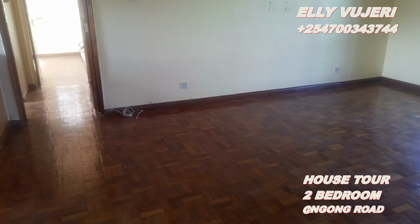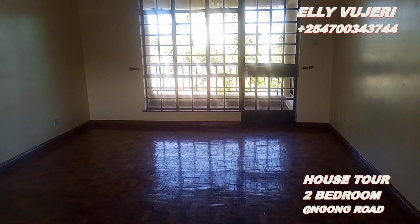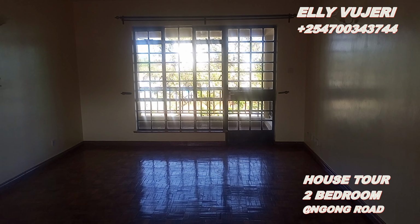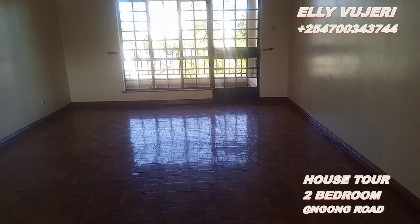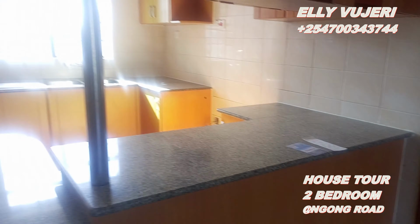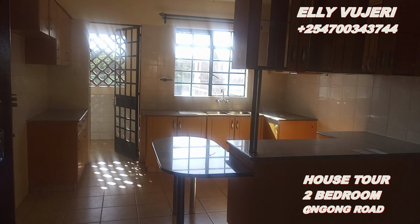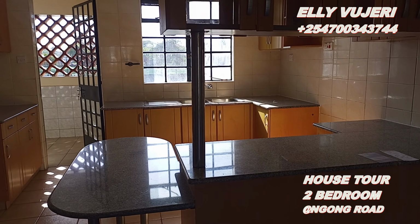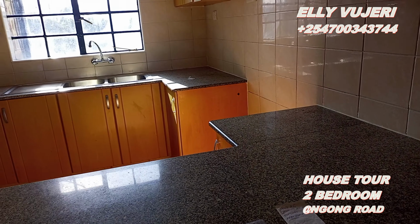You're welcome to the house. This is the first place you meet when you open the door. This is the living area or the sitting room. This is the place where you first enter or see when you open the front door. And the other side that you can see the sun shining, that is the balcony. And on the other side is the kitchen, and on the back side we also have some good sunlight coming out.